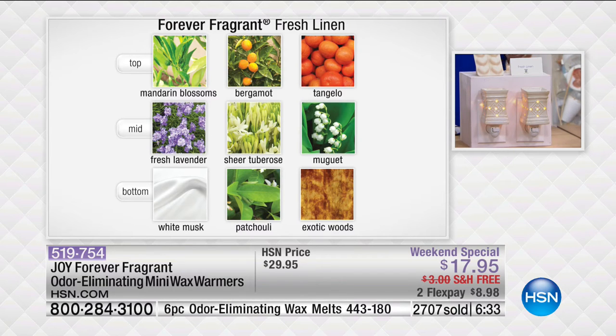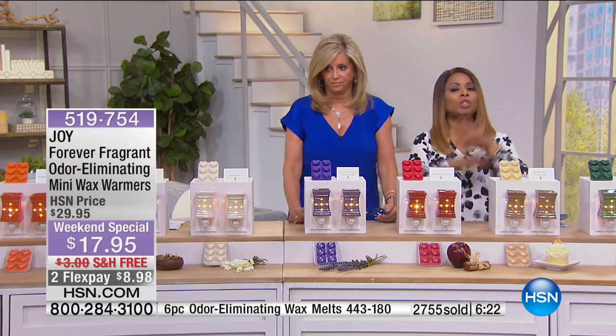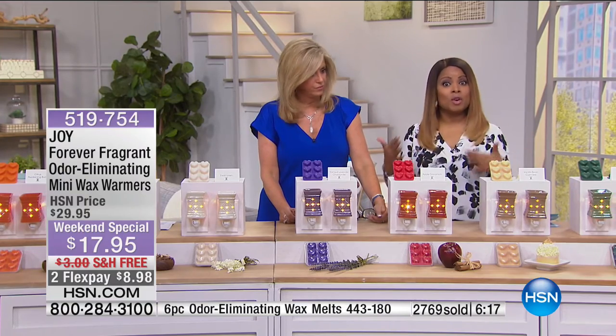And what a great value, guys. When you're looking at this price, reminding everybody, this is a weekend special. Normally, you're paying almost double the amount of money. So if you're going to stock up, you want to stock up on those days where it's virtually half off, free shipping and handling, and you can use the FlexPay over and over again.